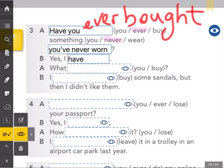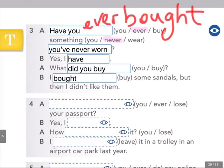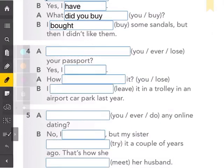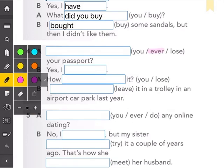Lo mismo, ahora voy a lo específico, ¿no? ¿Qué compraste? What did you buy? I bought some sandals, but then I didn't like them. Now, what about number 4? Lo mismo, aquí que tengo ever, ¿vale? Vamos a ver.